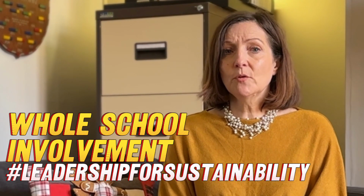The reason why it's important the whole school is part of a project is because there will be impact if everybody works together and everyone's aligned. It develops a new narrative within the school, it develops a language, it develops a shared mission, a shared vision, and also obviously you're so much stronger in a team than you are individually.